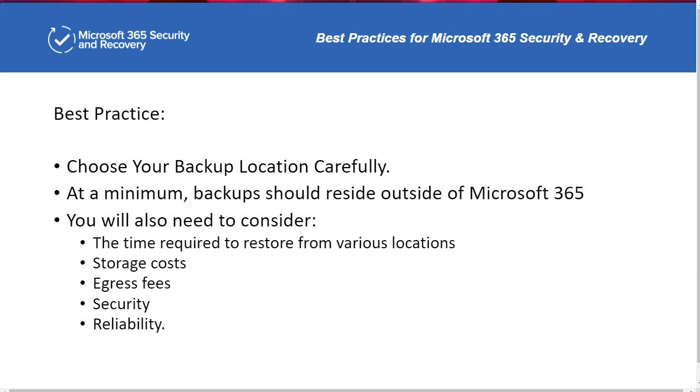So another best practice is to make sure that you choose your backup location carefully. Now, this one is kind of a sticky subject with some people, but the idea being that when you back up your Microsoft 365 environment, you have to put that backup somewhere. So where are you going to put it?